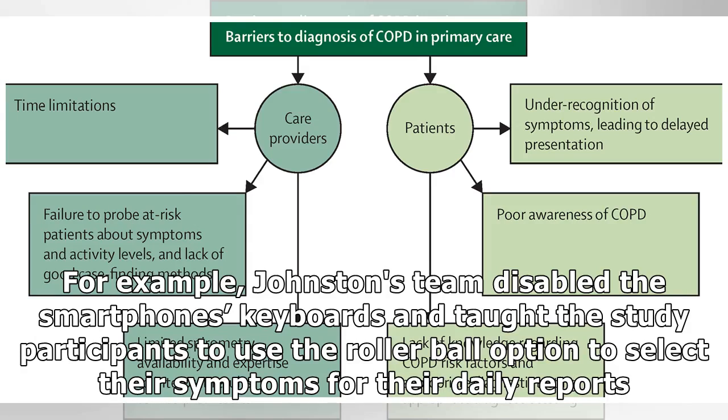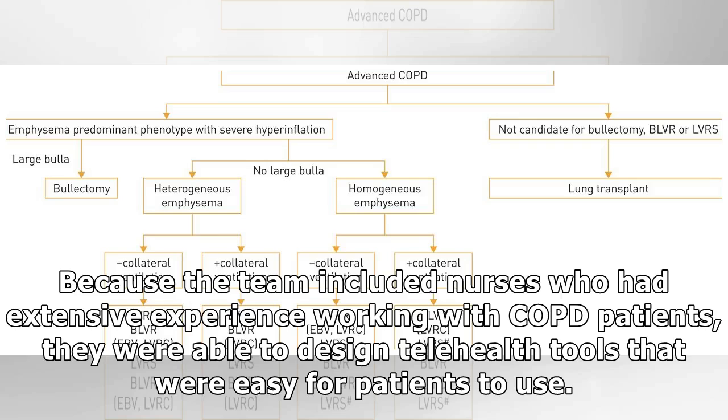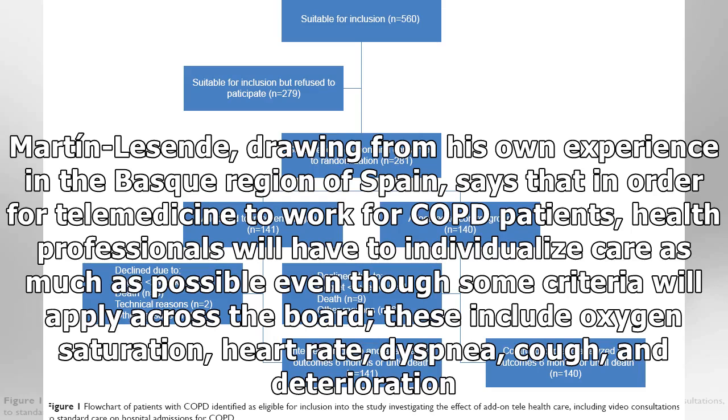For example, Johnston's team disabled the smartphones as keyboards and taught the study participants to use the rollerball option to select their symptoms for their daily reports. Because the team included nurses who had extensive experience working with COPD patients, they were able to design telehealth tools that were easy for patients to use.